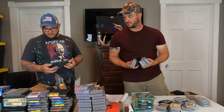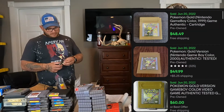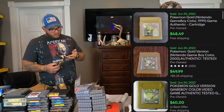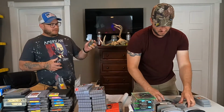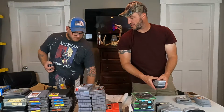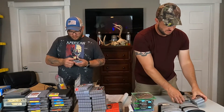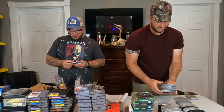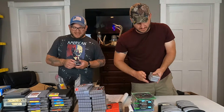And I'll start going over these Game Boy games. Pokemon, gold version. We got Donkey Kong Land 2, NASCAR Challenge, and that one takes a separate battery, it looks like. Yeah, that Pokemon game, I think, is like a $50, $60 one. Driver, You Are the Wheelman. Super Mario Land. Arthur's Absolutely Fun Day. Tennis.